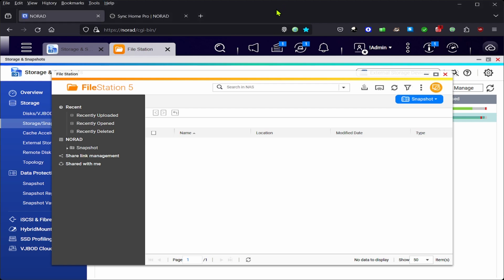So I've got a share mapped. It's inaccessible from within the File Station on the actual QNAP itself, but on my desktop, and I'm doing it in another window, I can actually see all of the data absolutely fine. I can open it fine. You just have to take my word for it at this point. There it is.